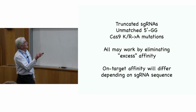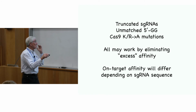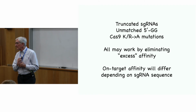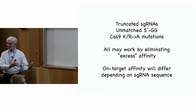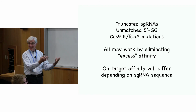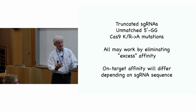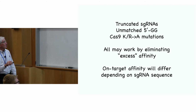I think that the truncated guides, and I think it's also true of these 5' GG extensions and these mutations in basic or polar residues in the protein, may all work by eliminating that excess affinity. So if you bind the target more tightly than you absolutely need to, you've got this excess affinity that means that the secondary targets, although they have some mismatches that reduce affinity, they've still got that extra affinity from other interactions.